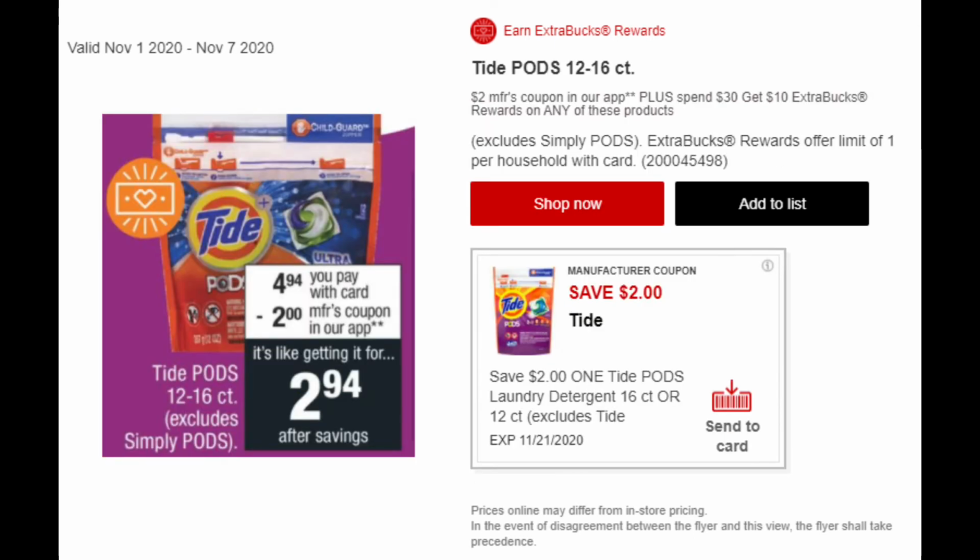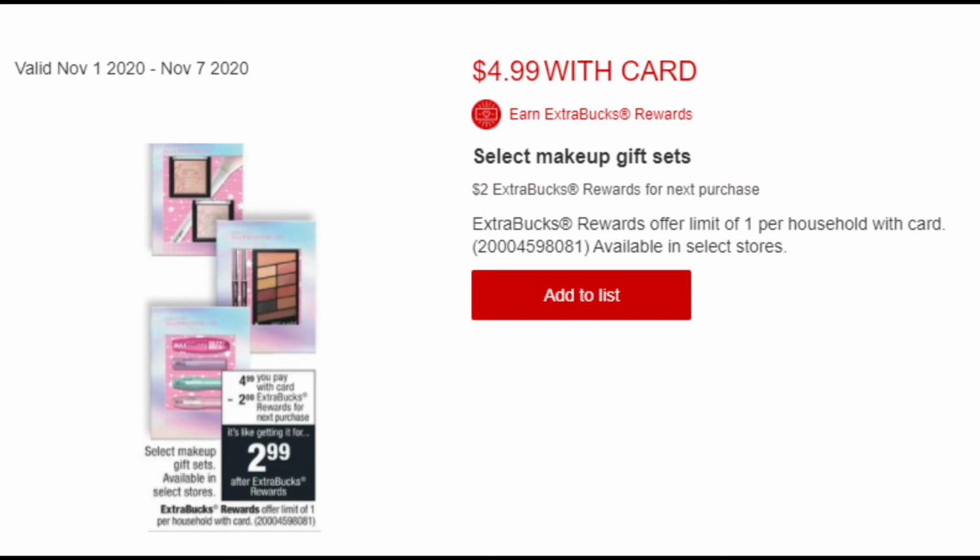Another newbie friendly deal is Tide Pods are on sale for $4.94. There's a $2 manufacturer coupon in the app, making it just $2.94. Another super easy deal is these select makeup gift sets are $4.99. You buy one, you get a $2 extra care buck, making it just $2.99.